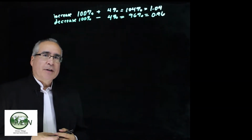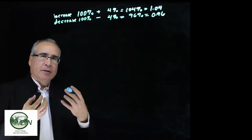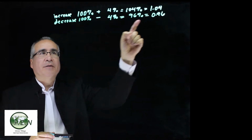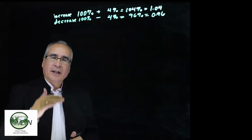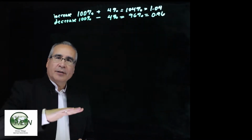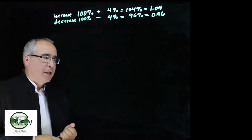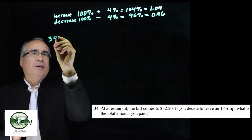You could take your time with these if you'd like, but I want you to also get into the rhythm of how we can jump in, kind of go 4% increase, that's 1.04, 4% decrease, that's 0.96. So notice a decrease is always less than 1, an increase is always more than 1. So that's what we're going to build on as we do these questions.